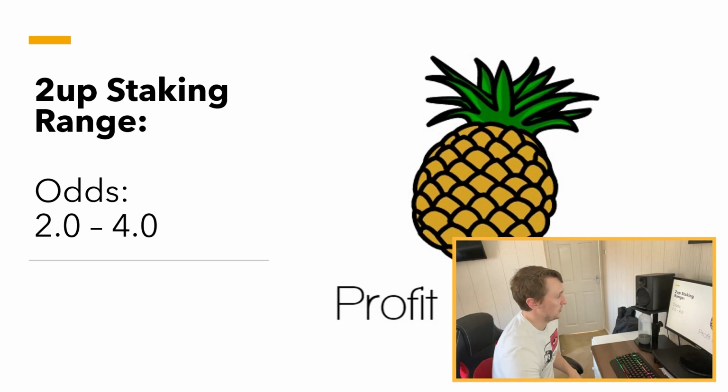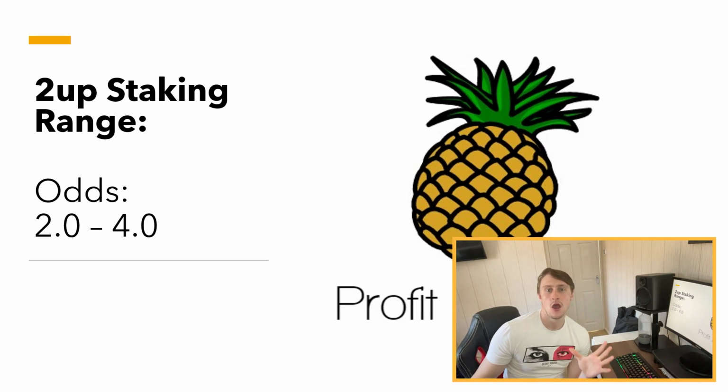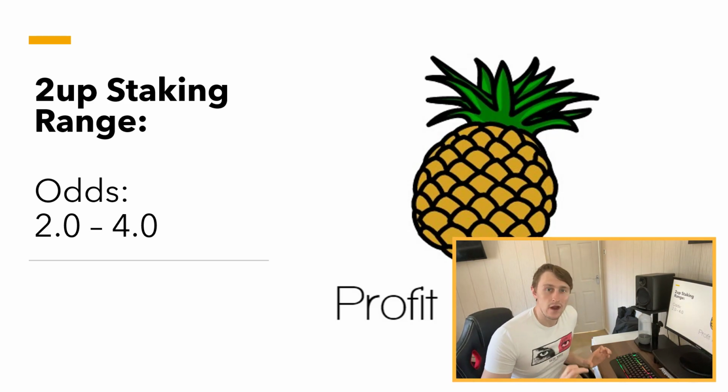And the opposite with 4.0 as well. Recreational gamblers don't stake really high odds of above 4.0. So if you were to do this, you'd stand out like a sore thumb, and you'd have a big chance of getting your account restricted and gubbed. So for me personally, what I've found in my experience, odds of 2.0 to 4.0, this is the window that you want to be taking your 2ups in.